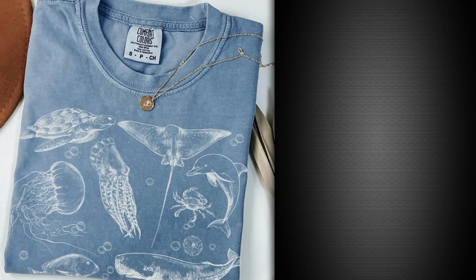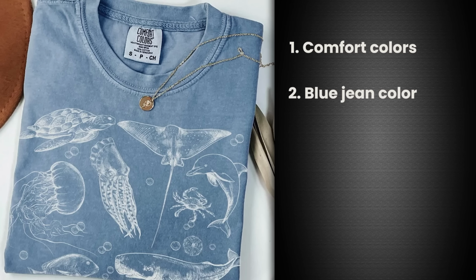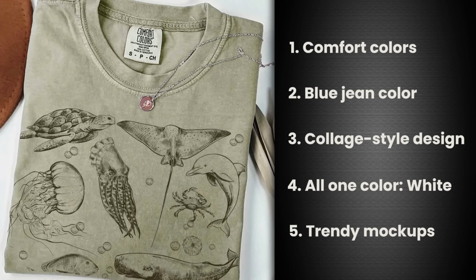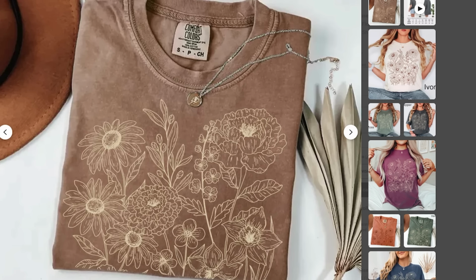Here we can see the Sea Animals t-shirt is featured on the Comfort Colors tee. The main product image is the trendy blue jean color. It has that collage style design. The design is all one color, which is white in this example, and it's featured on a number of different trendy Etsy mockups. Here we see the exact same pattern.